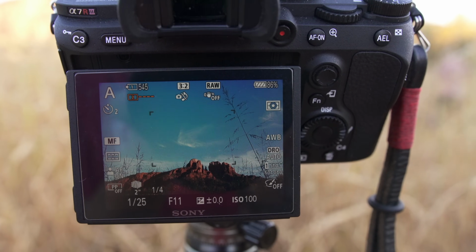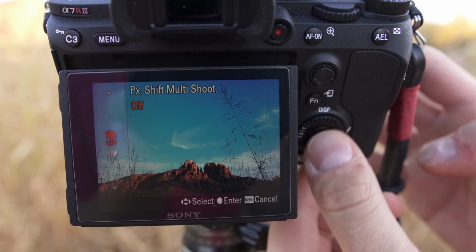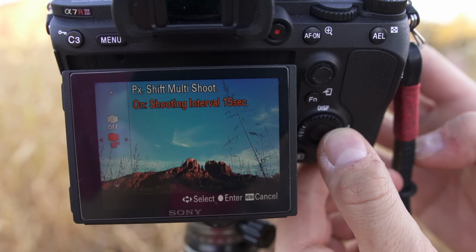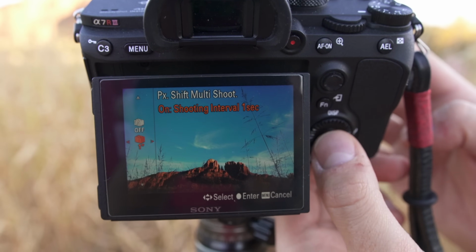So I just want to take some time to talk about how I've set up the camera here. I can hit C4, that brings up my pixel shift. I've set that up ahead of time. You can set up to 30 seconds here on the delay between shots, but we'll just go with 2 here. I think that's going to do just fine.